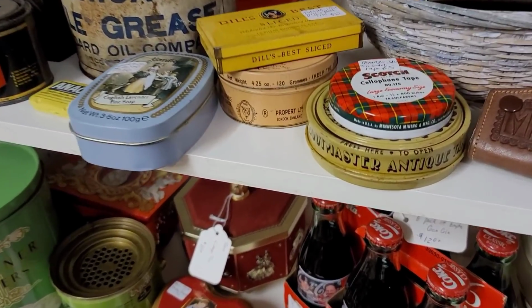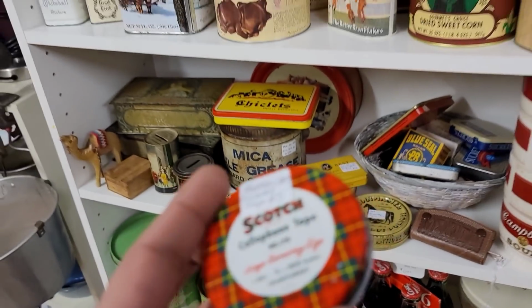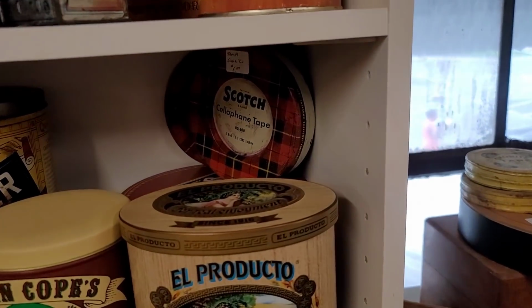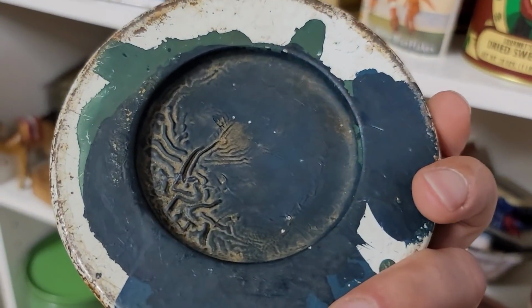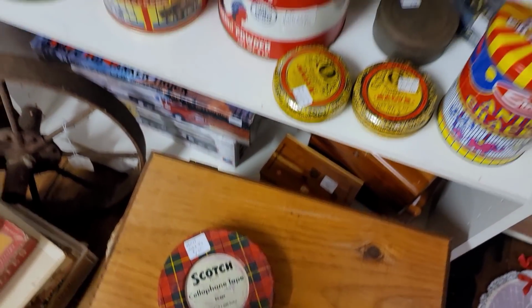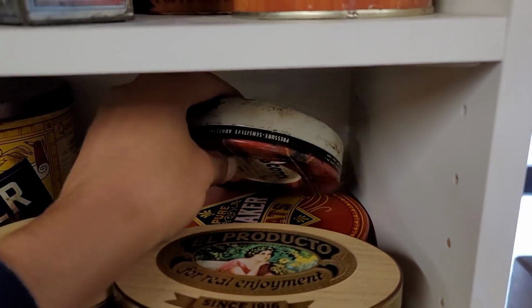One thing that I do have an interest in selling are these Scotch tape tins. These do very well. We found a small one. We see two of the medium size, and they do come much larger than that. We're gonna creep in here, grab one. And there is some paint on the back, but you know what? That adds to the aesthetic. It adds to the story, the history of the piece. We're going to go ahead and grab the third here.